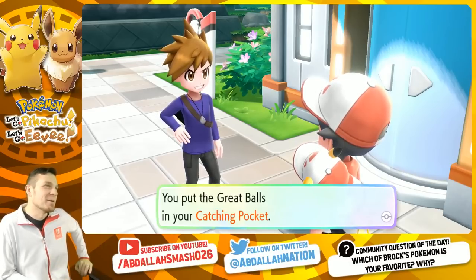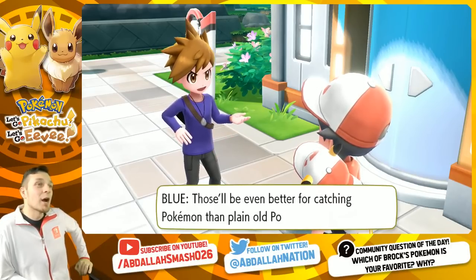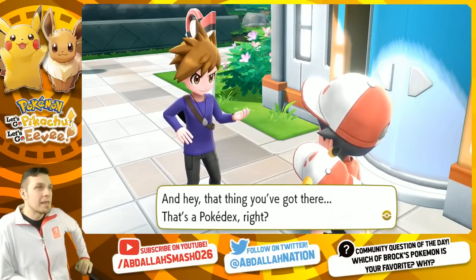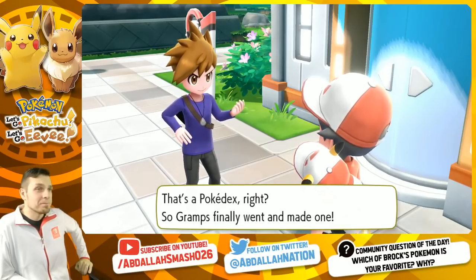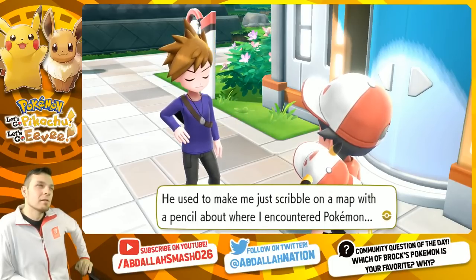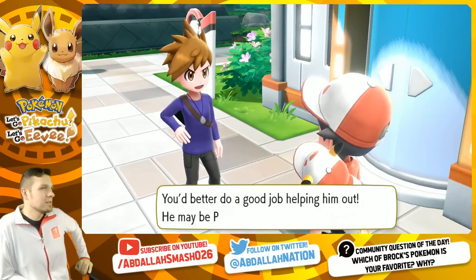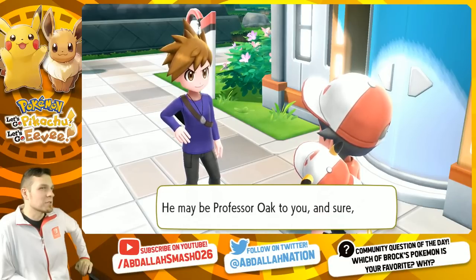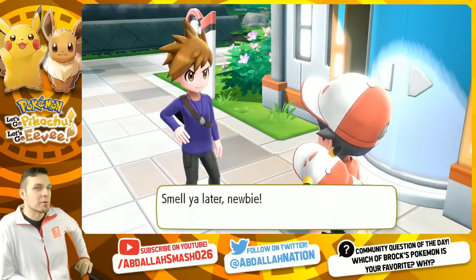How many guys watched that Let's Play of mine? Alright, so we got the catching pocket. Those will be even better for catching Pokemon than plain old Pokeballs. And hey, that thing you've got right there, that's a Pokedex, right? So Gramps finally went and made one. He used to make me just scribble on a map with a pencil about where I encountered Pokemon. What? You better do a good job helping him out. He may be Professor Oak to you, and sure, he's an old coot, but he's still my Gramps.